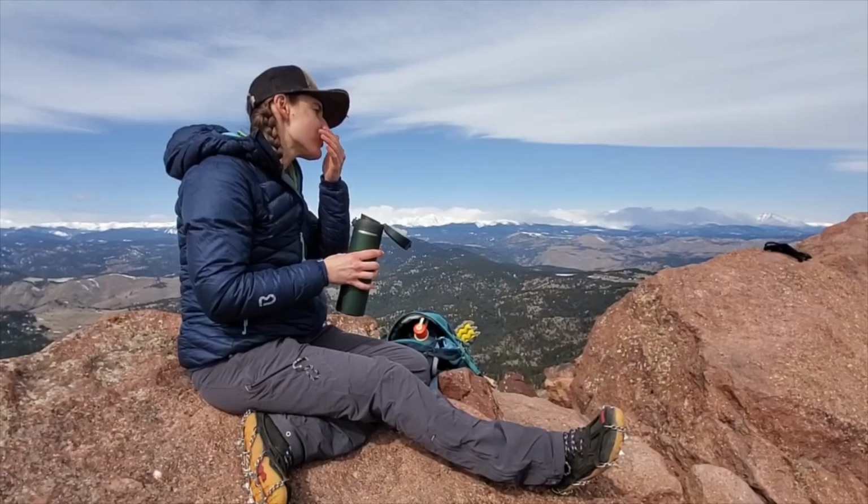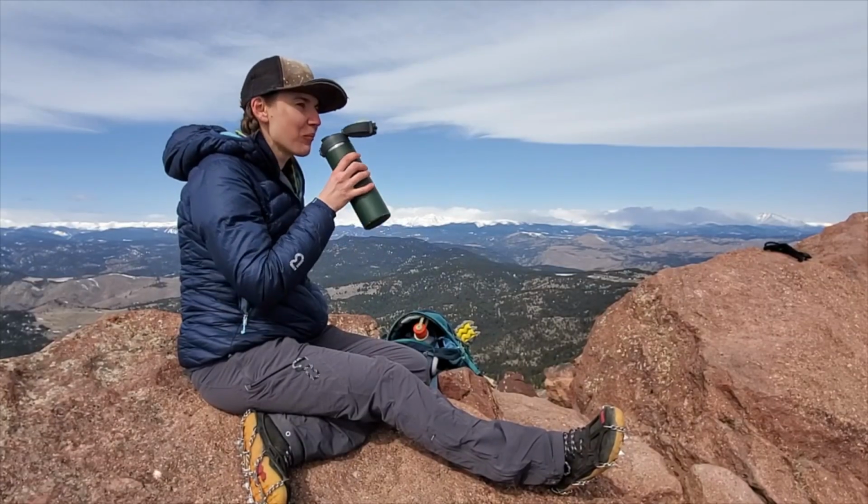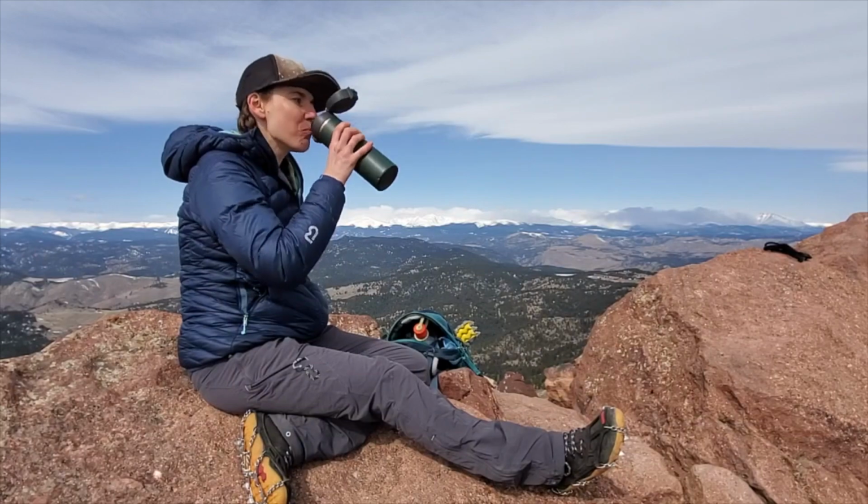If it's going to be cold, you can also consider bringing a thermos full of a hot beverage. Some hot tea on a chilly summit can be quite enjoyable.